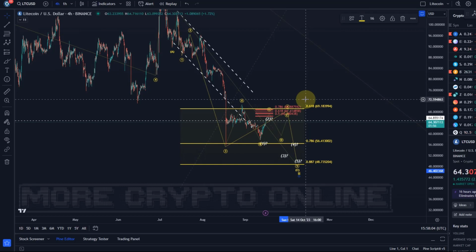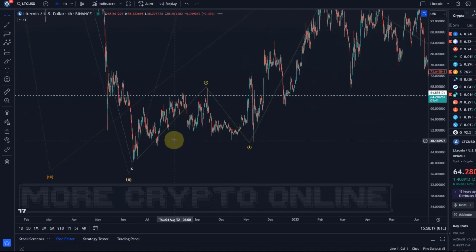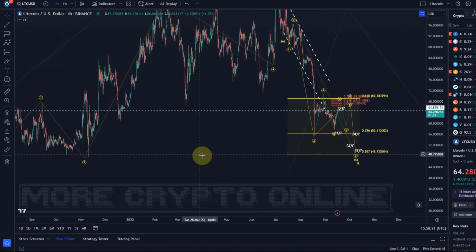Overall, an overall bullish scenario can still be tracked as long as the price doesn't break below the $48 level, $48.70 to be specific. That's the 88.7 Fibonacci retracement level down here. That's also previous structural support.